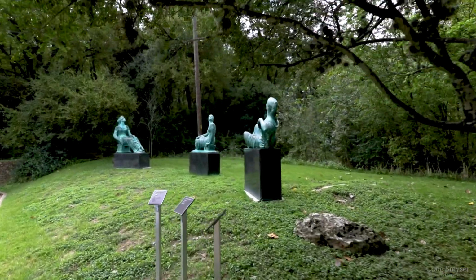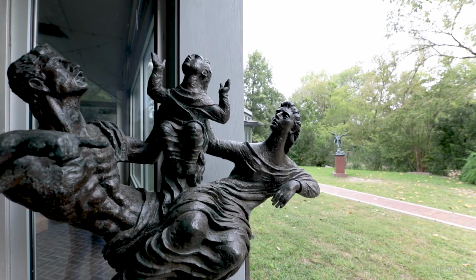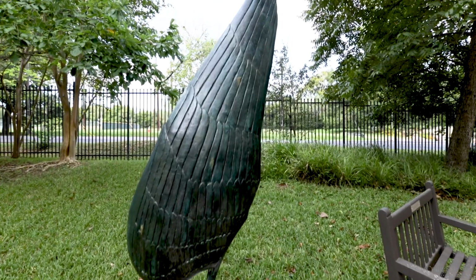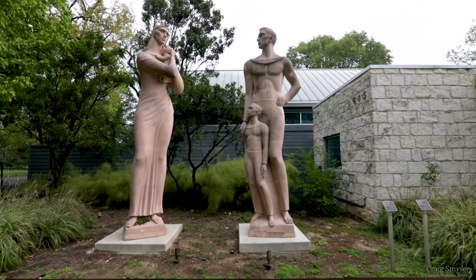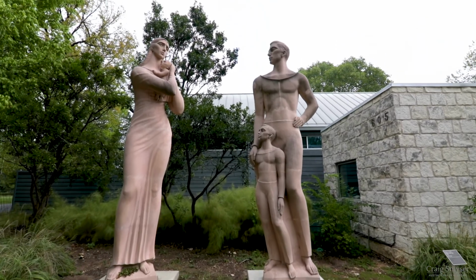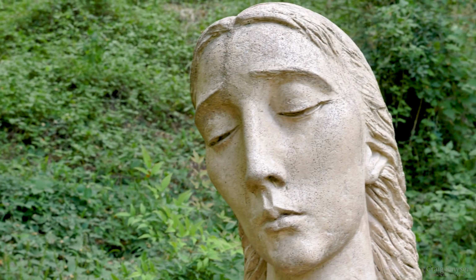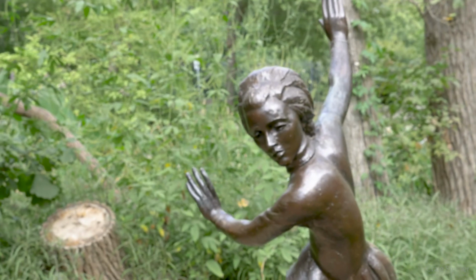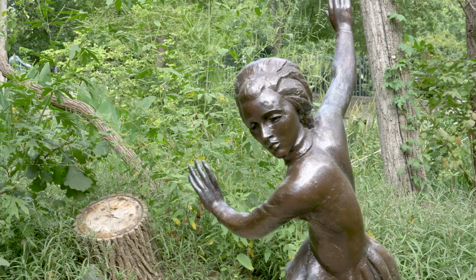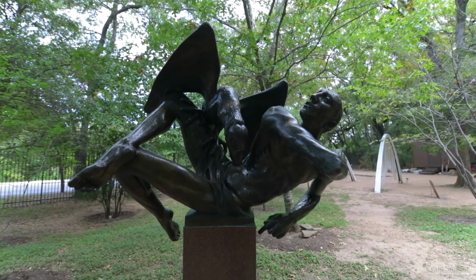Umlauf's work is diverse, as he was known to do expressionism, realism, and abstraction. While his early works were often wood, terracotta, or cast stone, as he developed his skills, he graduated to bronze, alabaster, and marble. The bronze sculptures at UMLAUF have a light coating of wax on them, which allows viewers to touch the sculptures without causing harm to the piece.